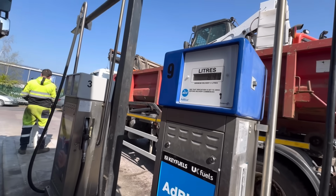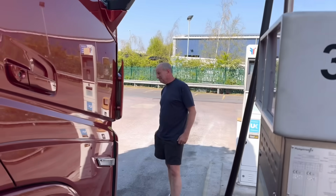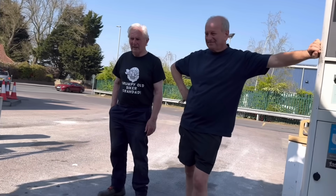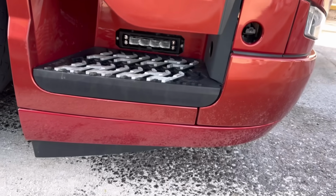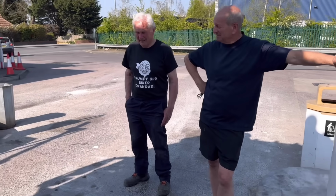And whilst I'm filling up, I have a little surprise. Bumped into me dad and my uncle down here. This is the first time they've seen this lorry in real life. They also want to see how low to the ground it goes. Although I can't work out if they're impressed or not.